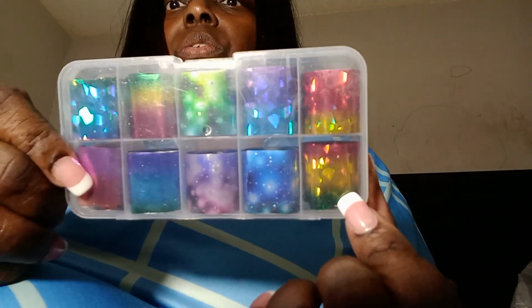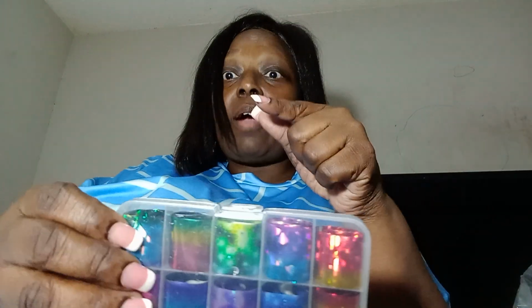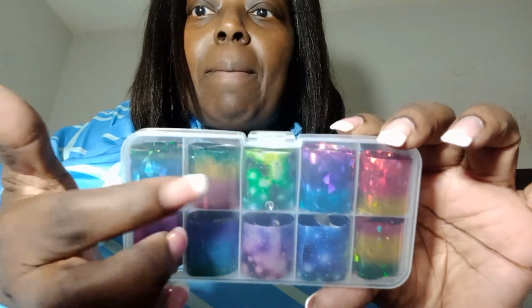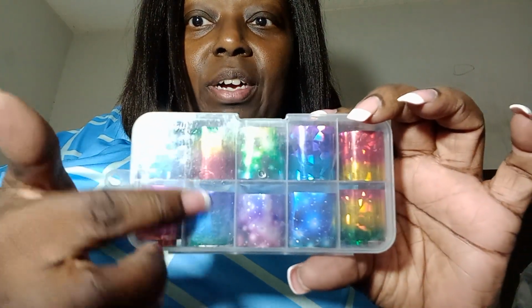I had got a sample of these from Eating Couture when he had his little foil gel max sample kit. It had a bottle of his transfer foil gel in it, which I ordered during the Halloween sale. I'm just waiting for it to come. And then it had small samples of different color foils. And I like this, the Rastafari, and this, the Bob Marley print. See, this is blue and green. And you see the tri-colors. I forgot what you call it. And this is more like Starry Galaxy.